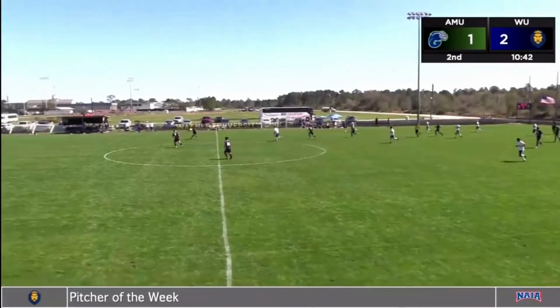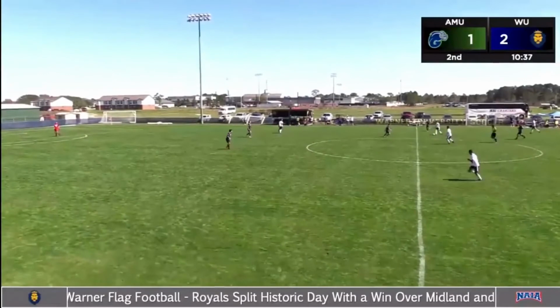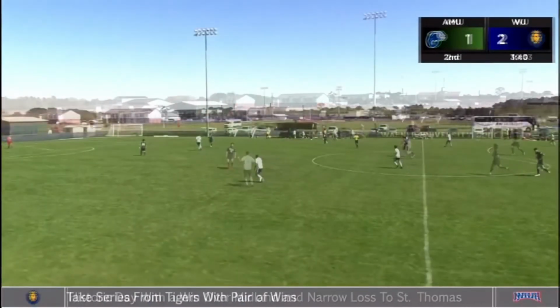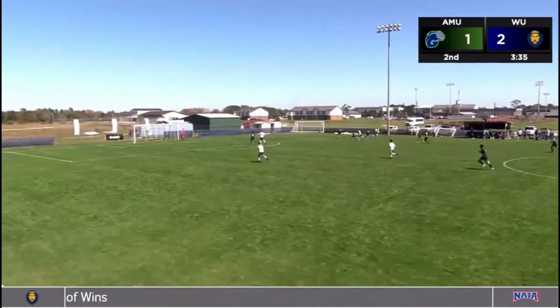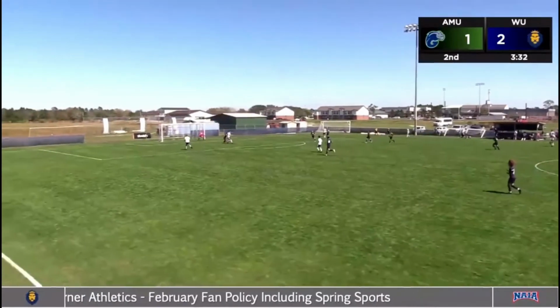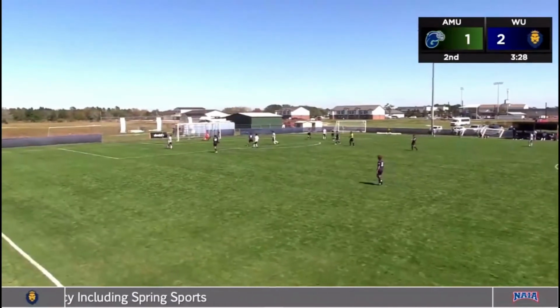Gazzardi wide. To Mario. Cuts inside. To Gazzardi. Gazzardi wide to Dawson Johnson. Good 1-2 move here by Ingley and Gambarone. Gambarone with an early cross. To Marin. It's a good touch. Gazzardi with a shot. Gazzardi. Oh.